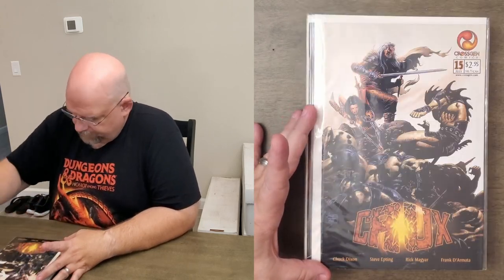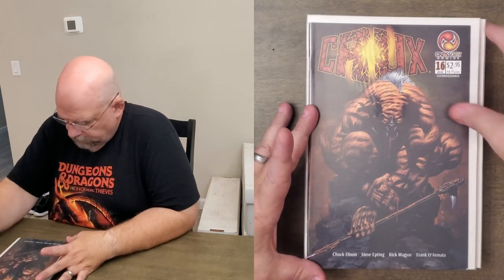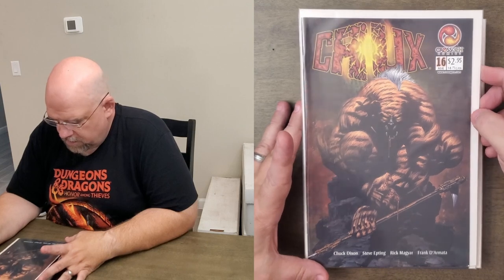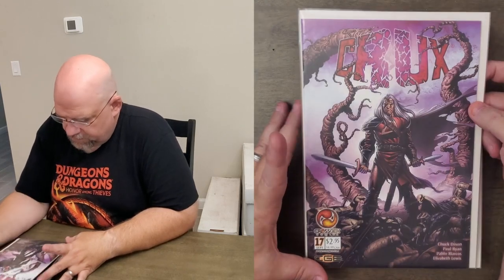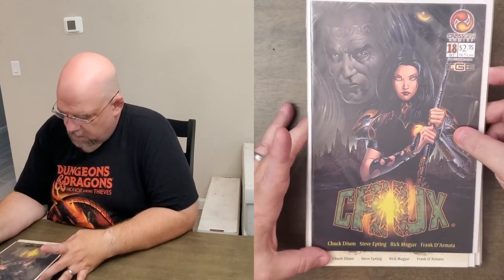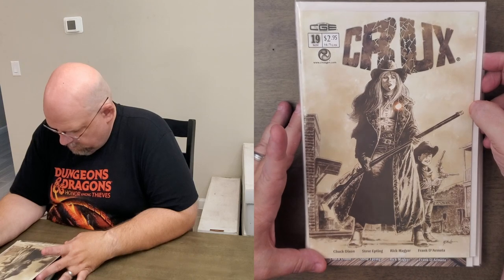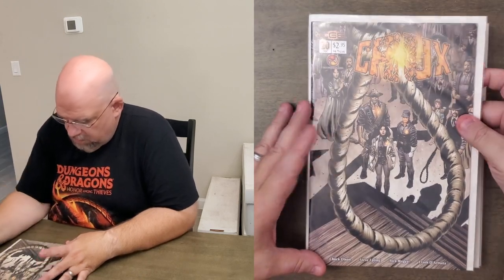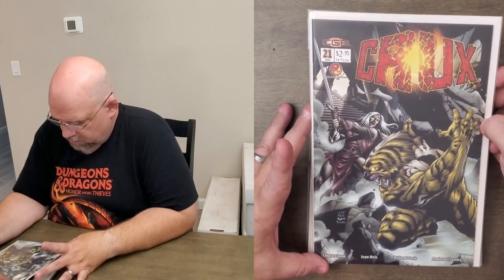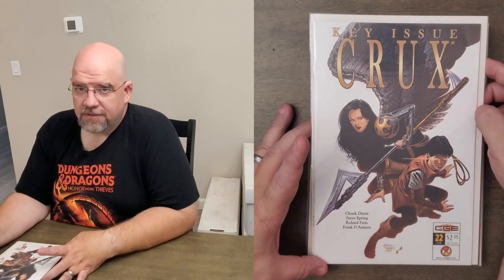14. Never heard of this. Never really got into this, but covers are really cool. Number 15. Number 16, that's an awesome cover. Crux number 18. 19. Really cool cover. Issue Crux 22. So it's a key issue.